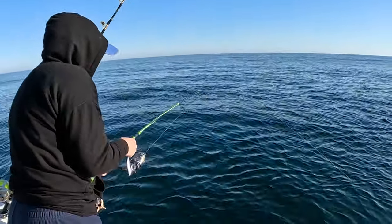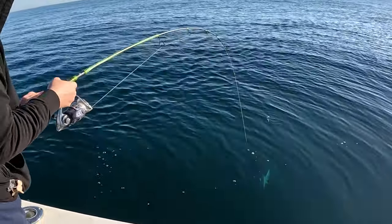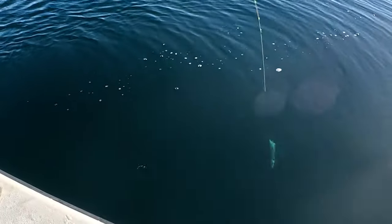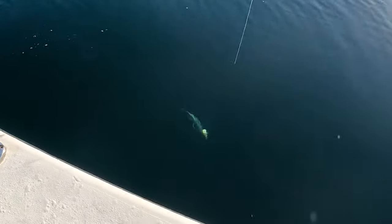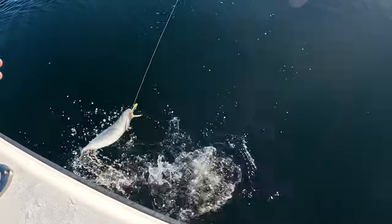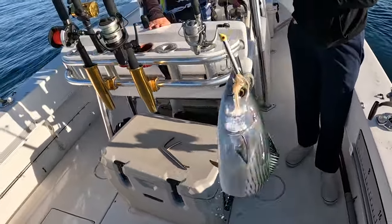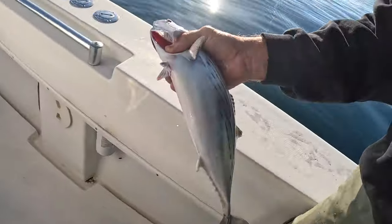And Kayla's got one coming up. We don't know what it is, but it's big. Bonita or salmon? Or the Atlantic bonita? Are you ready? Bring him over here. Another Atlantic bonita. He got caught by a gotcha. Pretty bonita, though, huh?